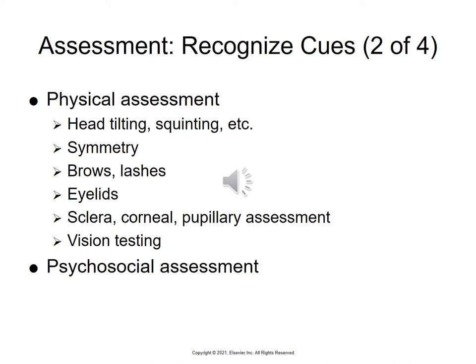We're looking for PERRLA. There is the Snellen eye chart to check visual accuracy. And also checking for extraocular movements. So we do the six-point vision test, where we hold a pencil in front of them and have them follow the pencil or our finger with their eyes, okay? All of those are important in detecting extraocular movements and things like that.